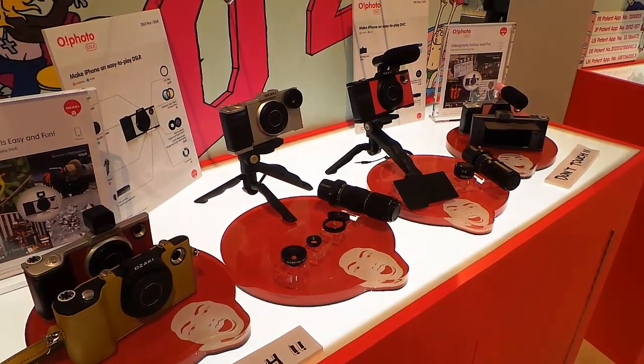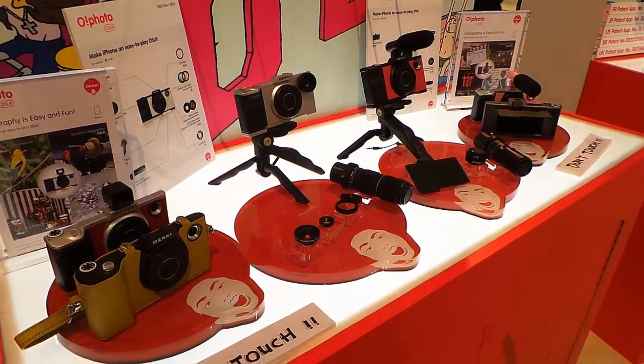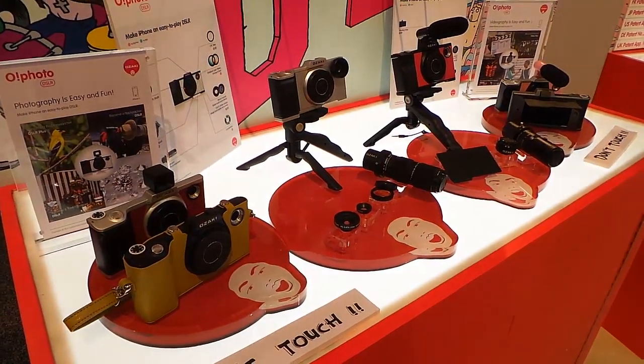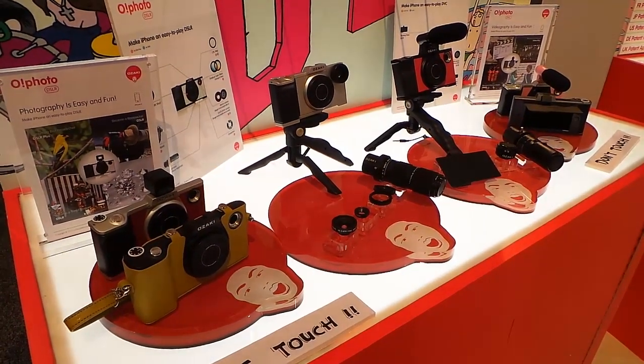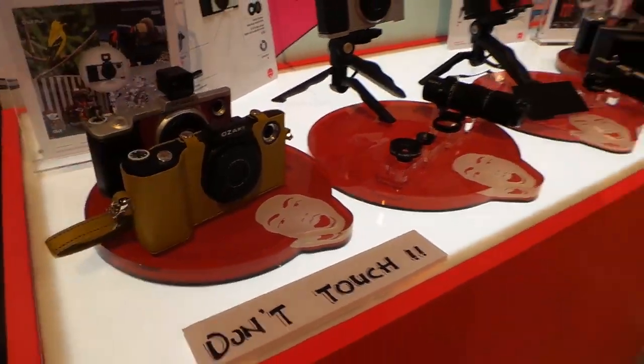Let's actually put it in the set, but the set is not completely done yet. But what you will be able to have, we will have 2 sets, a basic set, and a plus set that contains everything. That is awesome. I love this.